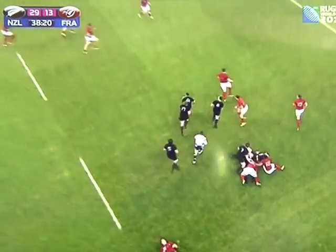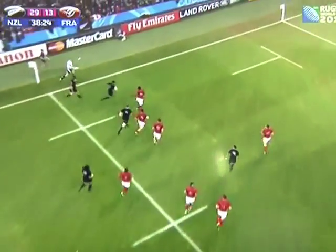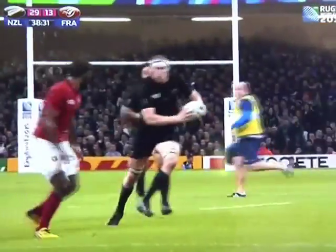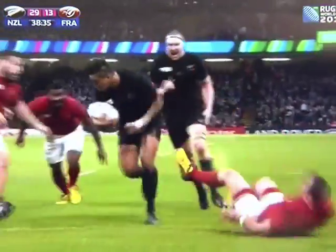From there, Aaron Smith, beautiful right footstep, shifts the ball. Retallick, look at the work of Retallick. He recognizes Savia's here. Boom! Bang! Get out of my way! Unbelievable stuff. The number 11 All Black jersey is doing it again.